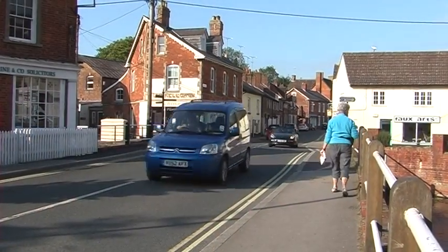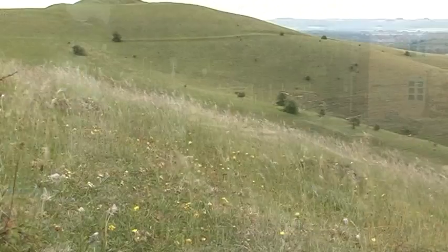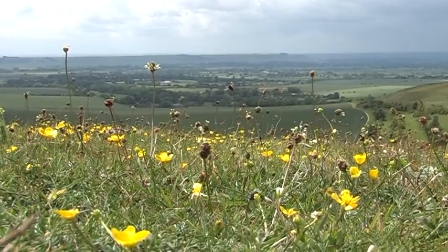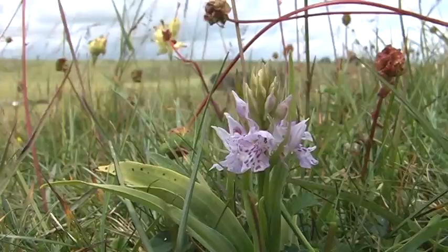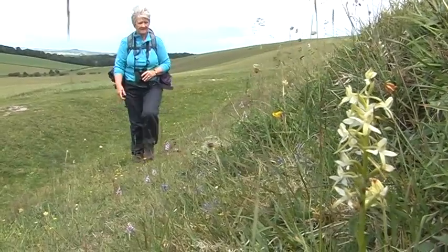The Vale of Pewsey in Wiltshire is another beautiful area off the tourist route. The chalk downs overlooking the vale hold several species of orchids. We found the fragrant and tiny heath spotted orchid, but the find of the day was the greater butterfly orchid.